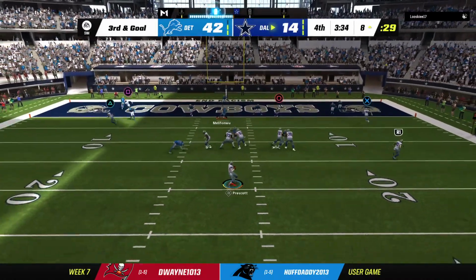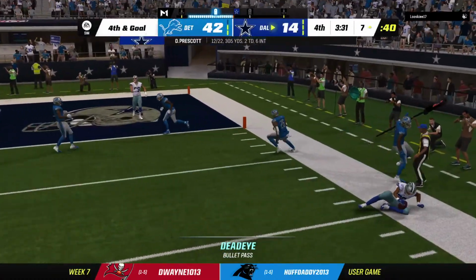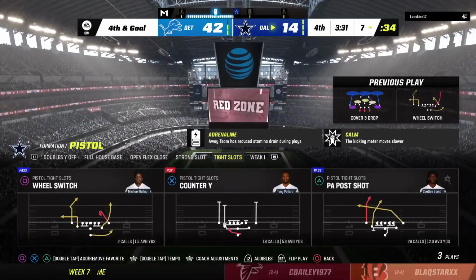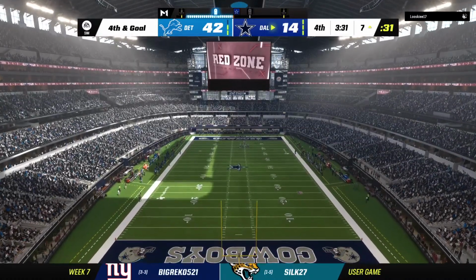Prescott on 3rd and goal. Toward the sideline, and that is a nice catch as he's able to tiptoe his way out of bounds. They'll get only a yard out of that, and it'll bring up 4th down. Completed pass brings up a 4th down situation.